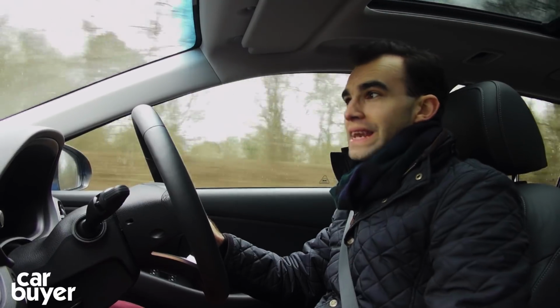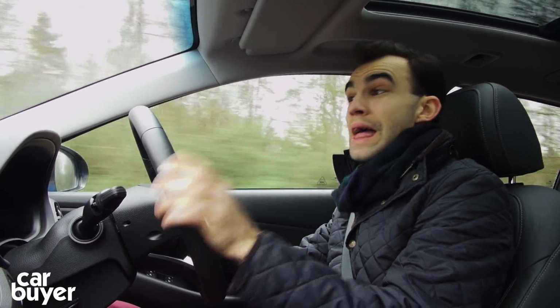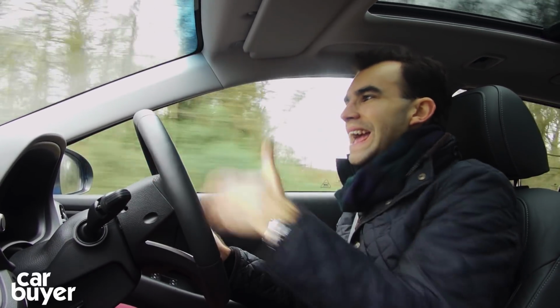Now, if you're not going to be lugging around lots of luggage all of the time, I would recommend you have a look at the 1 litre 3-cylinder turbocharged petrol. Because of those 3 cylinders, it feels a lot more revvy. It feels a lot more eager to actually get going.